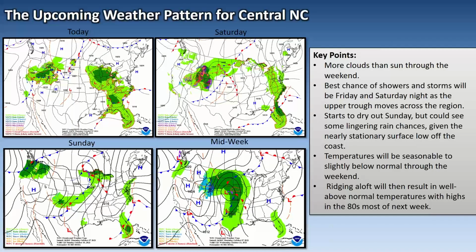As we look ahead, you focus on the Friday through Saturday period, where you see the greens over North Carolina. As I already mentioned, we have more clouds than sun. Our best chance for showers, it's going to be mostly showers. We're not expecting a whole lot of storm potential over the next 2 to 3 days. It's going to be Friday and through Saturday night.